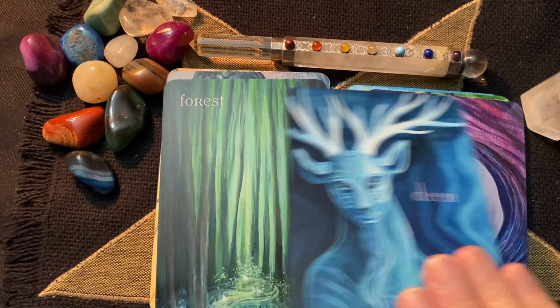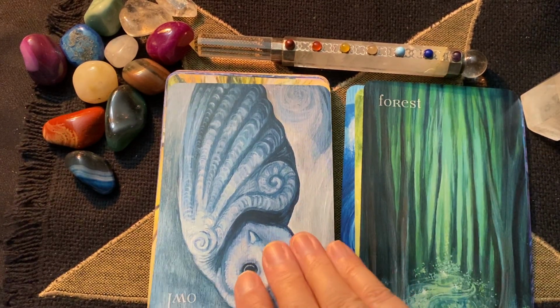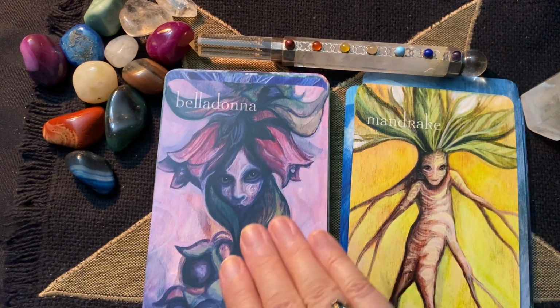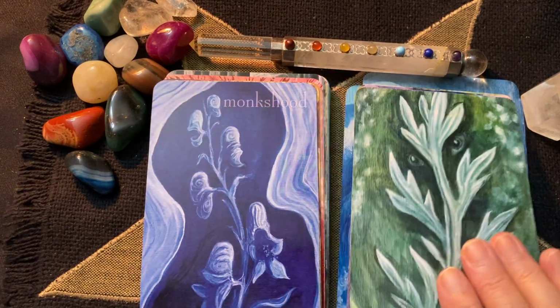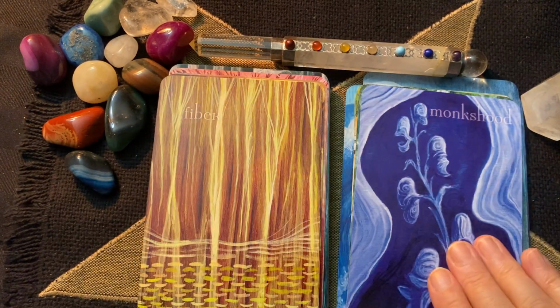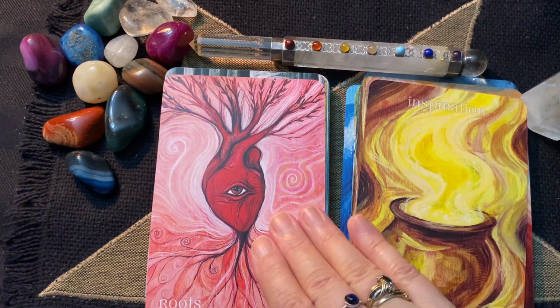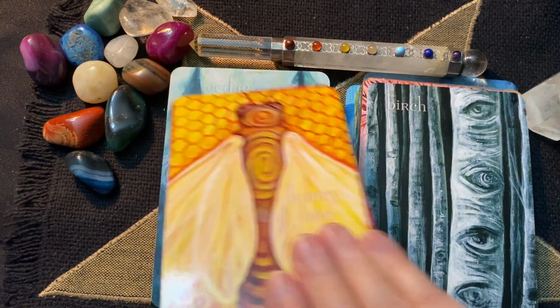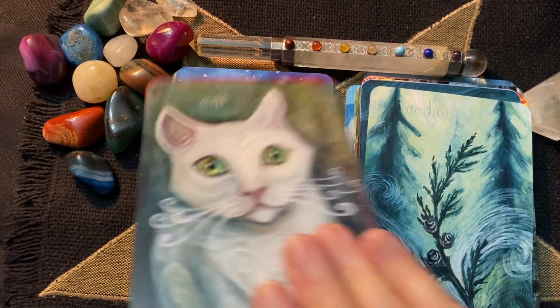And like I said, I don't use a lot of oracle decks, but I do have a few, and this has to be one of my favorites. When you read the description in the book, and when you go to your card and read your card, there's just so much life in it. I just feel that it has a lot to offer. It's just so beautiful. Look at that.